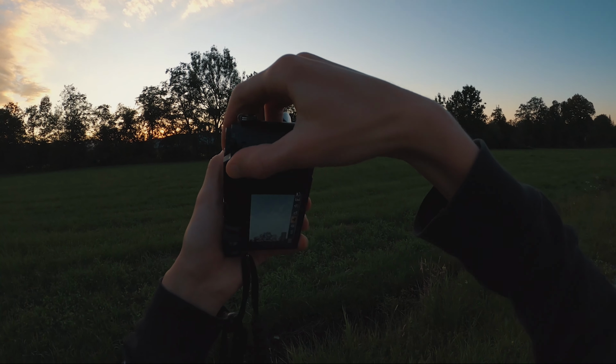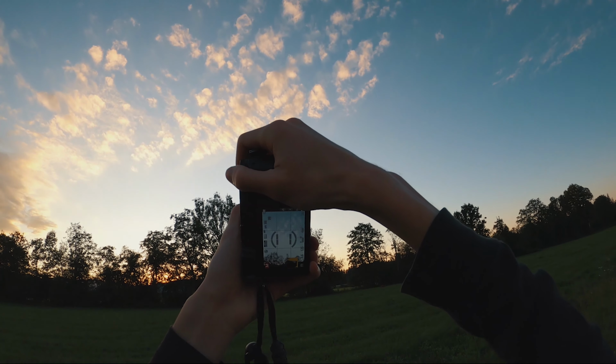So here, on my way back to my bike, the sky caught my eye, and I got this shot here, which I think is beautiful thanks to the colors. However, I find it misses an actual subject.